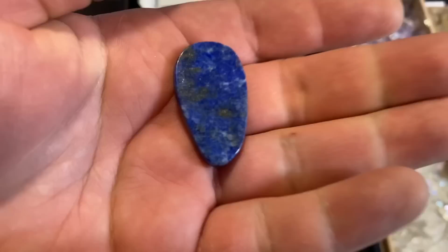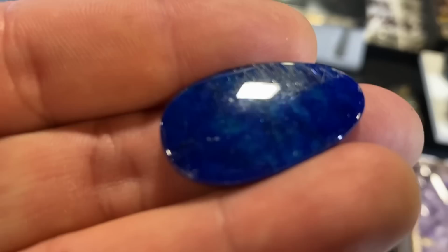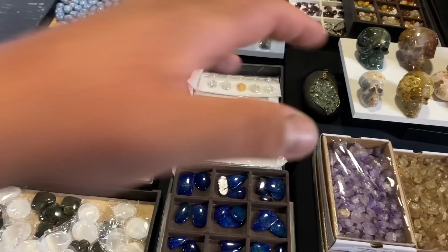There's some more lapis on the back. It's a little dark because the lighting in here isn't the best. They're not using the super high-end rutile. I mean, why would you? If it was so saturated, you wouldn't even see the color in the back, right?